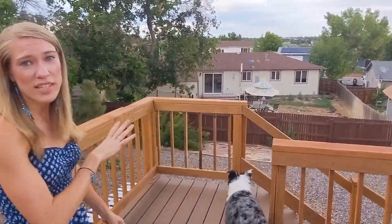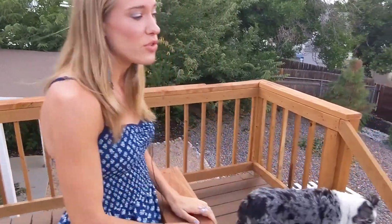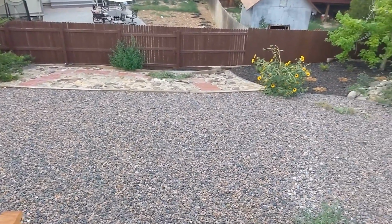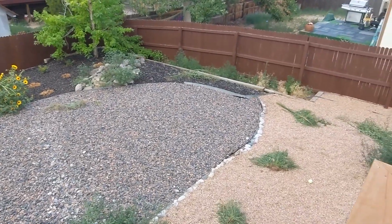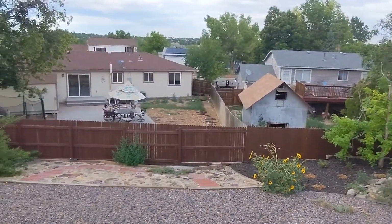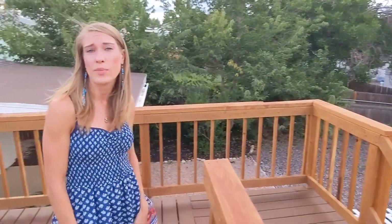The main project that I had been doing for the 4.5 years that I lived here was xeriscaping. So this whole gray rock used to be grass. I wanted it to be, it ended up dying because I didn't have a sprinkler system. So in 4 years, we finally xeriscaped all of it. Probably a $7,000 job. And that's just because of the amount of rock. I think the rock was the majority of it because the labor was me, my mom, and her boyfriend.